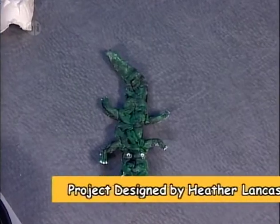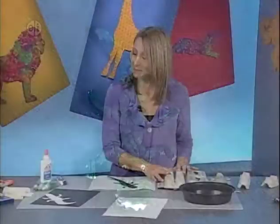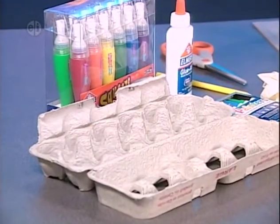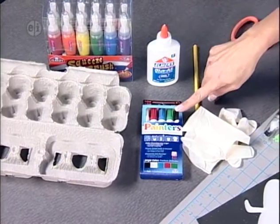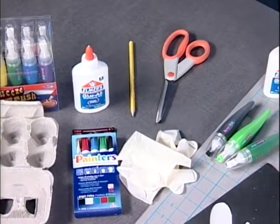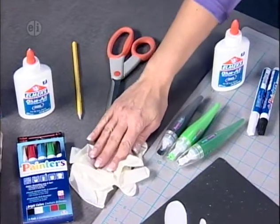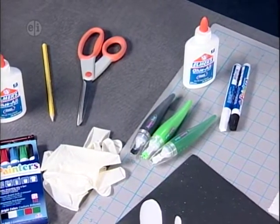Our next project is an alligator, and we're going to make it using paper mache, but our paper mache is going to come from a different source because we're going to use an egg carton. You can see over here our supplies are the cardboard egg carton. We have paint in a brush form. We have glue, we have opaque markers, we also have a yellow pencil crayon to draw onto our black paper, we have scissors, rubber gloves, which are optional because it is kind of a messy project, and that's everything we're going to need.